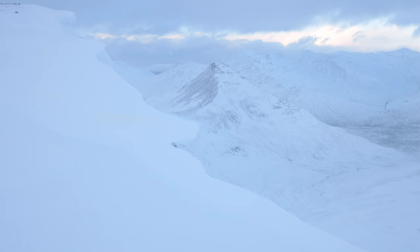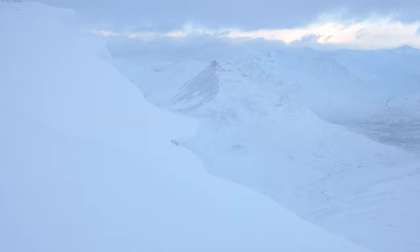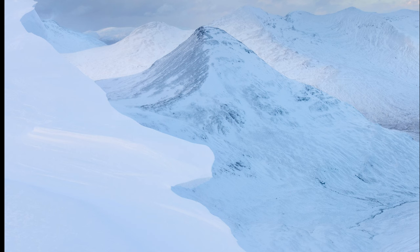Then it was just a waiting game, because as you can see, the light was mostly quite flat, and when the wind got up, the spindrift completely hid the view, which was pretty incredible to see, but not so good for taking that photo. But it did clear, and here is the final image, which I'm very pleased with.